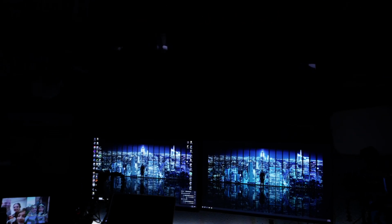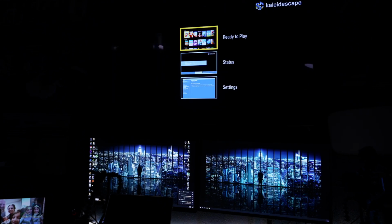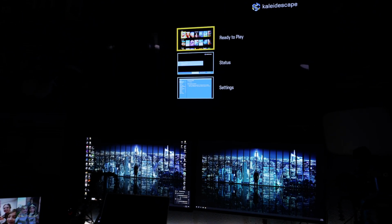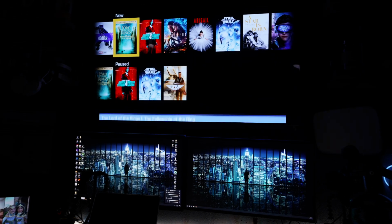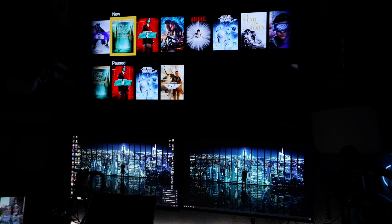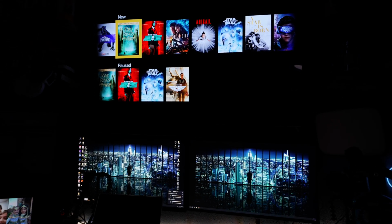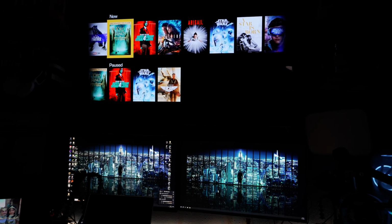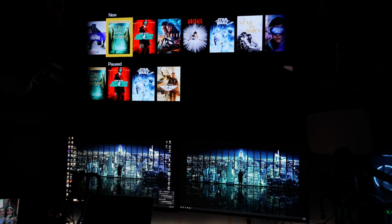Again, I think this is a no-brainer if you guys are using this in a media room type of environment, or you really just want to get into Kaleidescape, but you just don't have the full Kaleidescape funds just yet. This is roughly half the price of a new Kaleidescape system, which is really, really impressive, to be honest. So I think this is going to fit a lot of people's budgets, and I think it's going to be a very popular product.